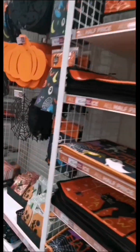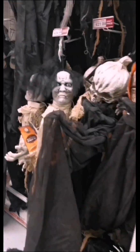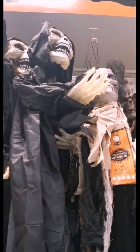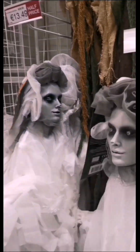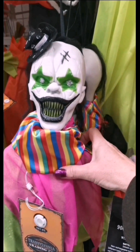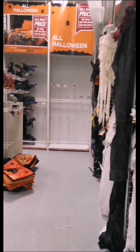All the Halloween stuff. Get another one to frighten Vincent. They're good. They're really good, these. Look at that. Look at these things here. Wow. You have to keep talking with the music on. I forgot about that. Oh my God, that's scary. No, not like them. They're a bit too spooky, a bit too scary. Let's see what's around here.